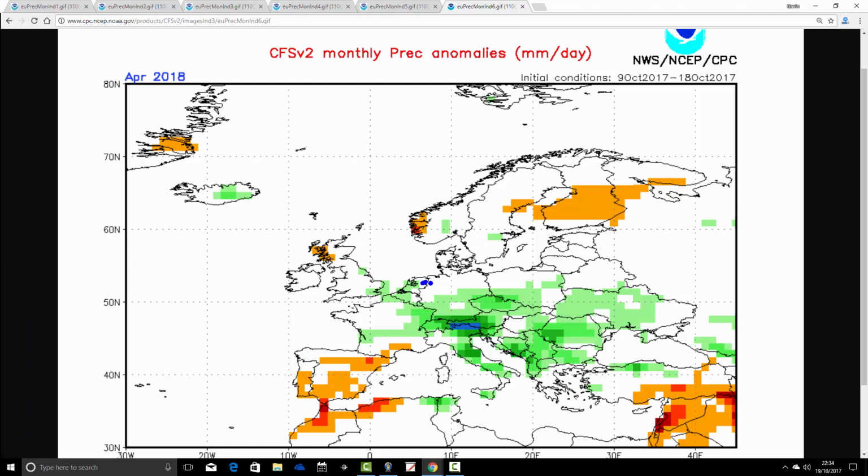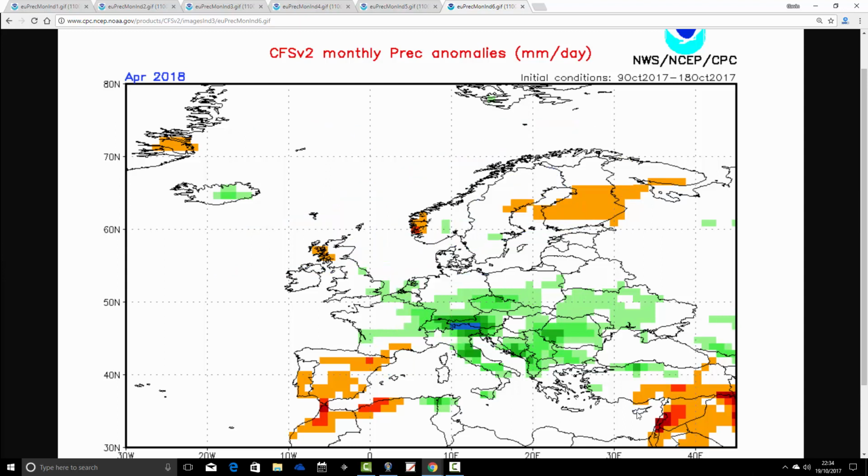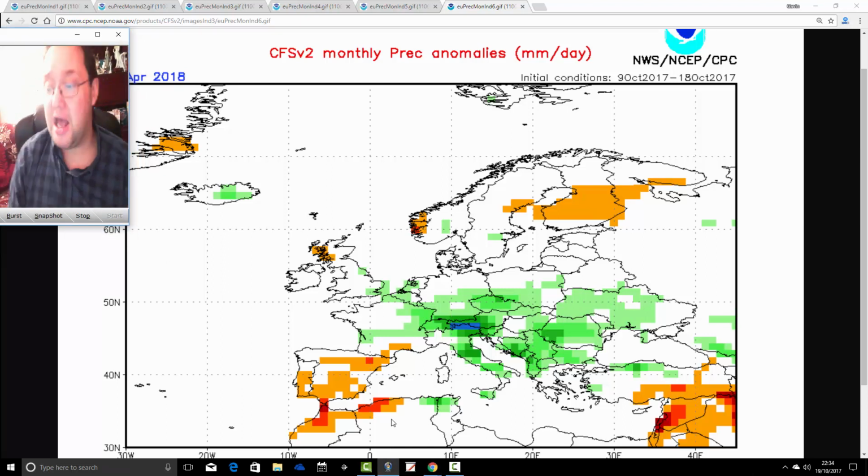Notice the wetter than average precipitation anomalies are across Central Europe, and up here it is beginning to look just perhaps a little bit drier, hinting that we might be getting some high pressure coming through there. The upshot would be to turn the winds into the north or the northeast, rather like that, which would probably be bringing in some colder conditions as well. So that's just when we don't want it. We want things to be starting to warm up in April and we revert to something colder.